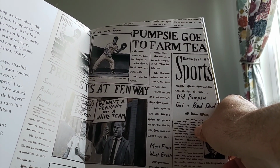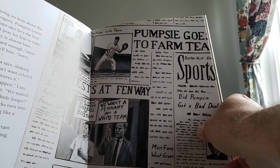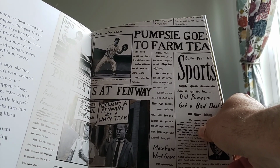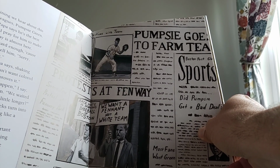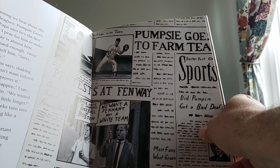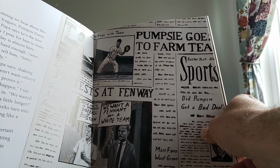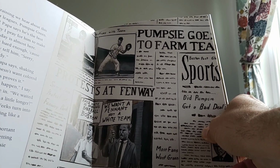During spring training, we hear about this Negro in the minor leagues, Pumpsie Green. What a name. What a great name. Papa says he's the best rookie. Every Sunday I pray for him to make the lineup. Opening day is almost here. Maybe I don't pray hard enough, because at the last minute they tell him, "Sorry, Pumps, you're not ready."